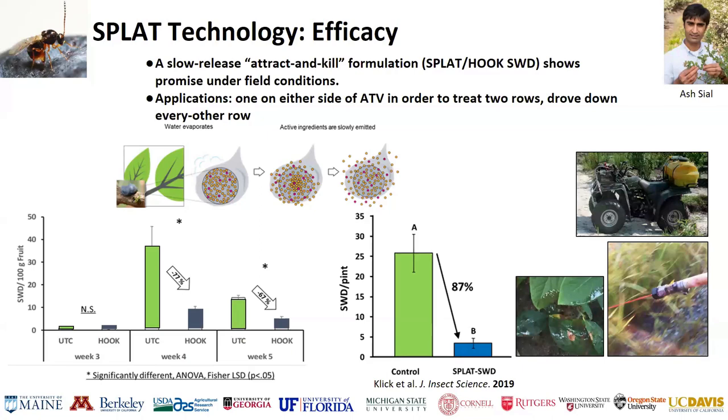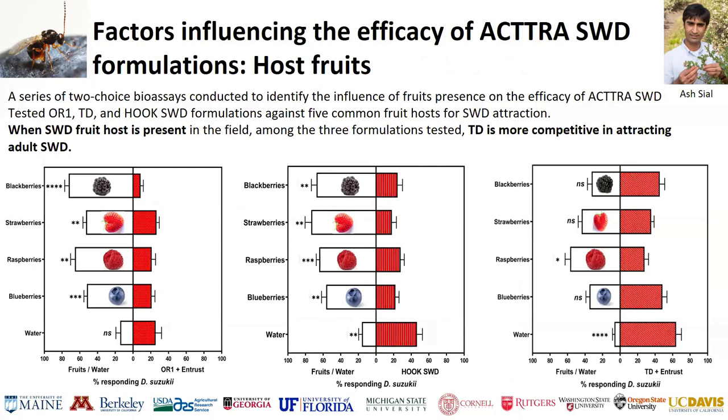Later on, that same company separated the attractant from the killing agent, and they also developed some new products that were more attractive than the original one. OR1 here is the original product that they had as attractant, and then they developed a couple more. TD is the one that was more of an improved version of that. When we tested it, it performed much better than the original version. It was actually competitive with the natural fruit, as you see here, especially blackberries, strawberries, and blueberries. They were just as good as fruit, but raspberry was slightly more attractive than the combination of Entrust and TD.